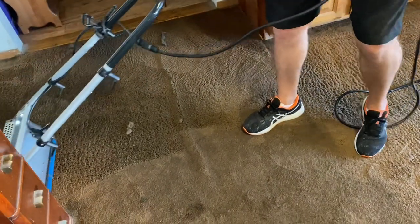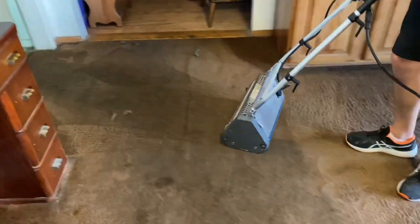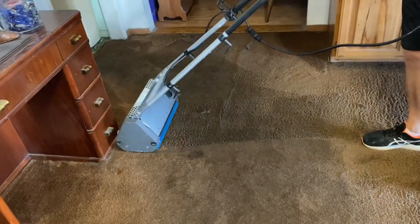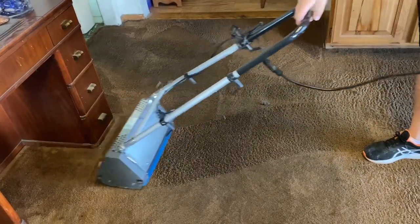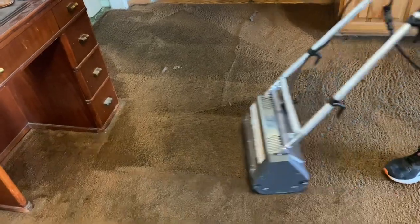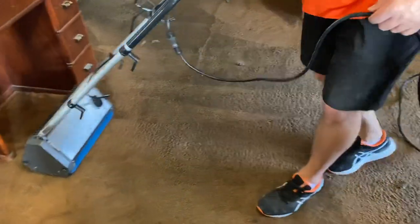That's a professional clean. That is a deep clean. That's this machine, this CRB is just scrubbing. It's bringing everything up to the surface, pet hair, dirt, dander, everything. And that's just something that your home machines just aren't going to do. You'll see the before and after.